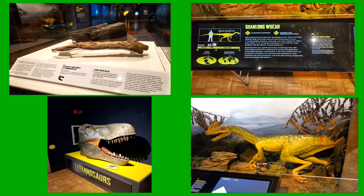Then the first life-size model here is Guanlong wucaii. Up here you can see the information, and I'll allow you to pause the video to check it out. But remember, some of these Tyrannosaurs featured here will have their own special episode at some point. There are some I've already done, but you might get to see Guanlong and a couple of others get their own special episode in the near future.